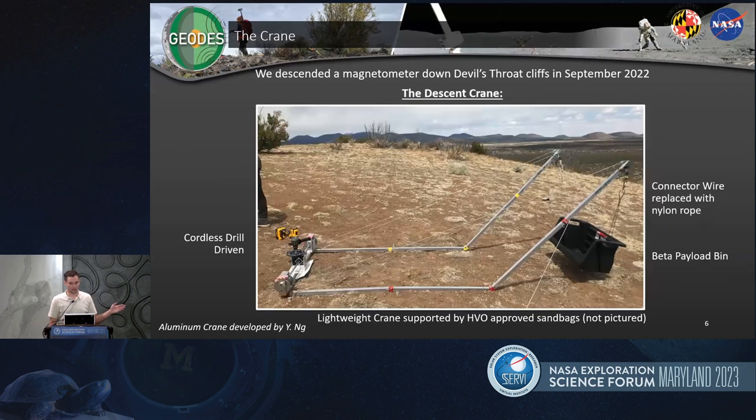This is the descent crane. This was developed by Isha Ng, who's now in the tools group for Artemis at Johnson. She's fantastic. This thing looks super thin, super light. It really is, and still it can hold a human. We did not get permission to descend humans down that craggy surface. That would have been bad.